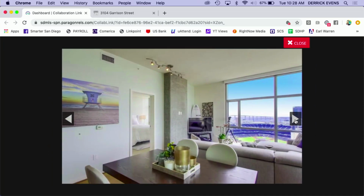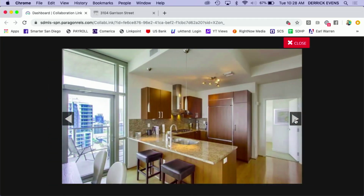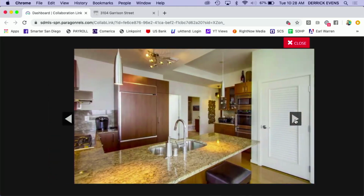From your kitchen table into what I think is the master there. There's your kitchen setup. Everything's open. Very bright. Lots of natural light here. Yeah, granite countertops.